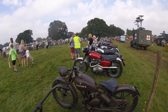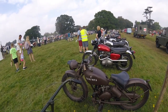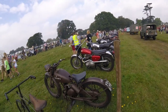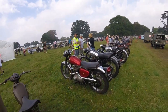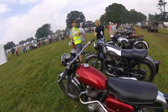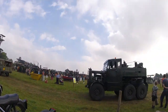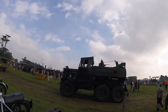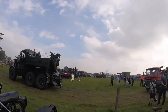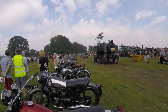Villiers. Weird that exhaust, isn't it? It's weird. This must be another Matchless. Forgive me if I'm wrong. Like I say, I don't know everything. And we've got an old truck going by, an old breakdown, military breakdown truck. And they're all going to come by us now. We'll have a walk around them in a bit.